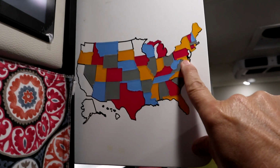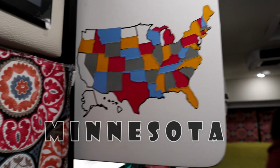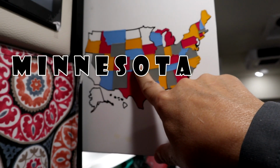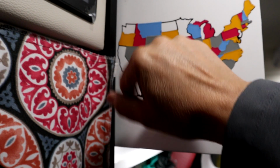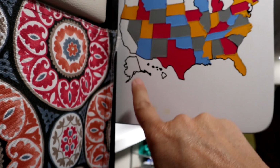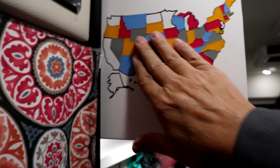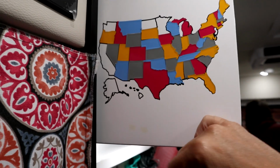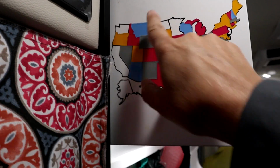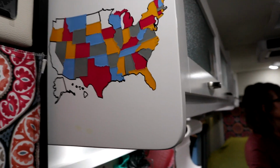New Jersey, Maryland, North Dakota, Wisconsin, Washington, California, Alaska, and Hawaii. So, all these states right here, Spike has been to them too. So it's 1, 2, 3, 4, 5, 6, 7, 8. 8 states that Spike hasn't been to.